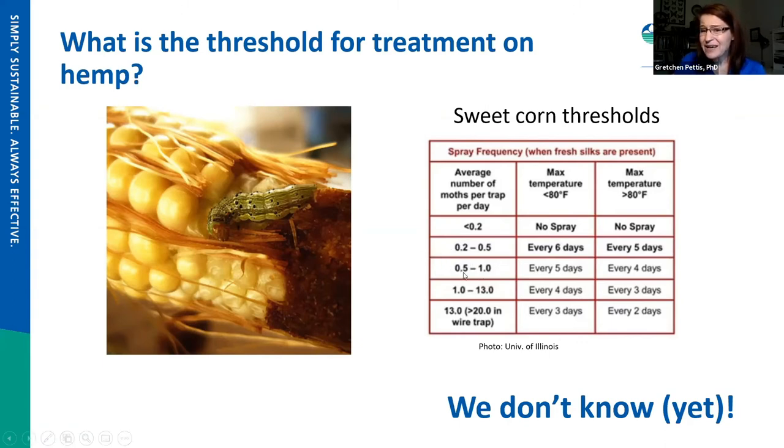If you have 0.5 to 1 average moths per day, and it was less than 80 degrees, you would want to start treating every 5 days. So one moth may be enough to start treatment. But if the temperature is above 80, which it often is in South Carolina, you might be treating every 4 days. When you get up to 13 moths in a trap, this is for sweet corn again, you may be spraying every 3 days if it's less than 80, and every 2 days when it's greater than 80 degrees.